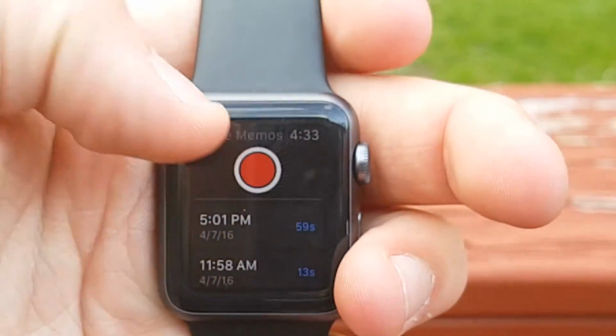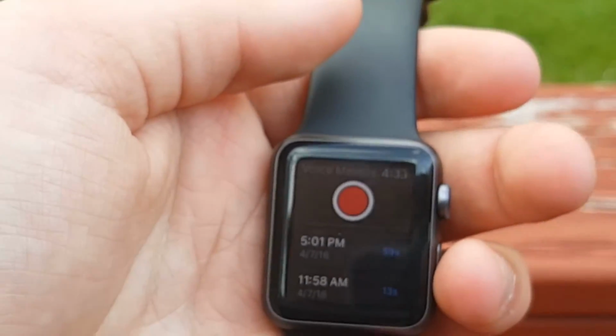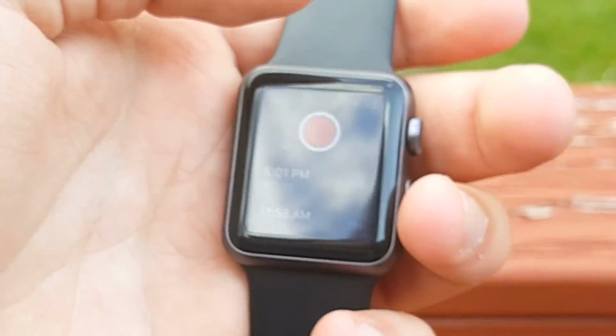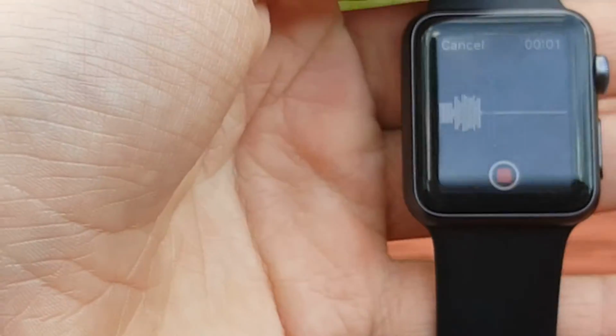I don't even need my phone, which is a big benefit to me since I only use my Note 5. I don't use my iPhone, so it's pretty cool. I'll show you guys that real quick. By the way, it takes a second to load. That's one thing that kind of gets on the nerves a little bit. So if you want to get that right shot, it's going to take a little bit.